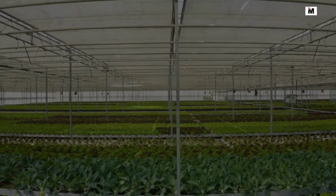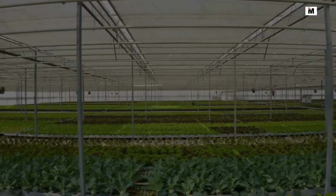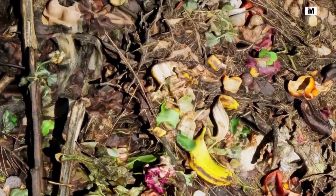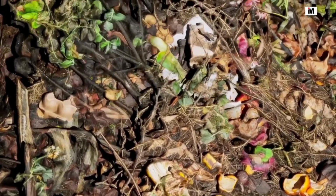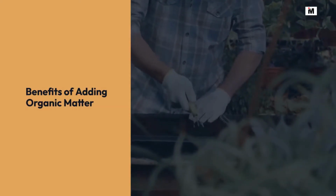Adding organic matter to soil is a fundamental practice for improving soil health and fertility. Organic matter consists of decomposed plant and animal material, such as compost, manure, cover crops, and mulch. Here's a more detailed look at the benefits and methods of adding organic matter.